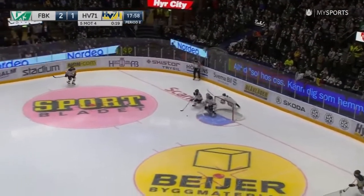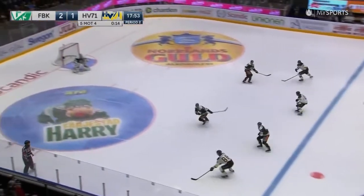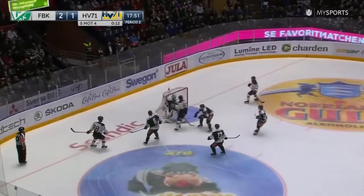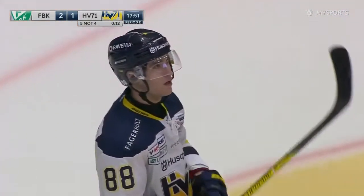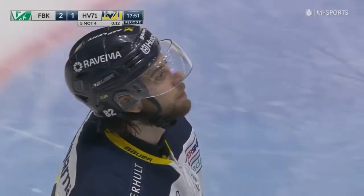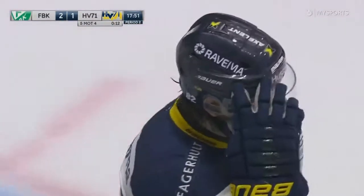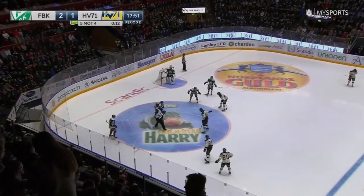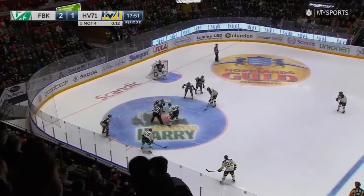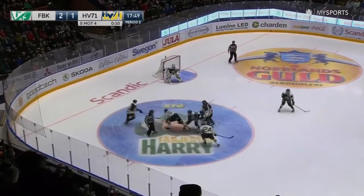Lawrence Pilot behind the net. Playing it up to Engvall. Engvall through center into the offensive zone, lets the shot go. Haugen with the easy glove save, sees that one all the way and holds on for a stoppage with just 12 seconds remaining on the man advantage for HV71. Face-off coming to the right of Haugen. Stenlund lining up to take the face-off for HV71.